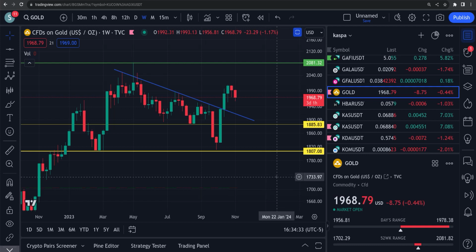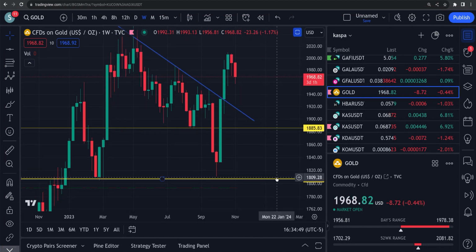We've been kind of nailing these prices on this thing. All right, we nailed the ABC correction pretty much almost to the dollar down here. We are calling for about 1807. Got down to about, what is that? Real close, 1810, something like that. Missed it by about $3.